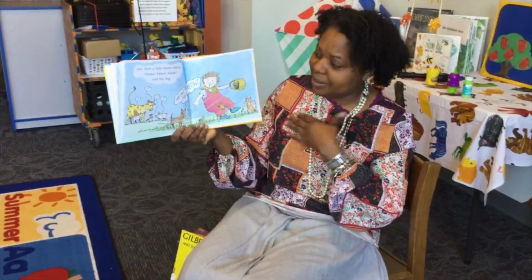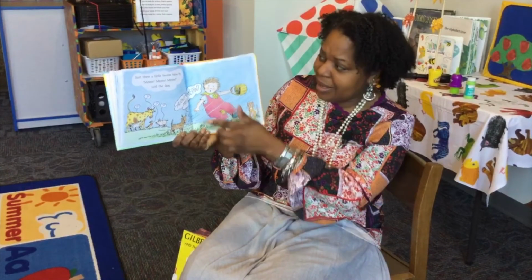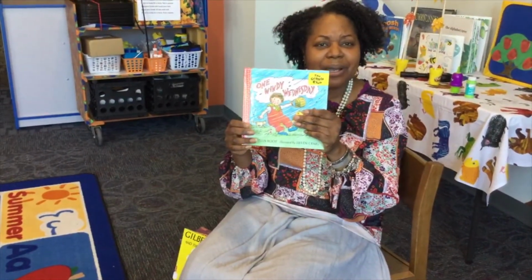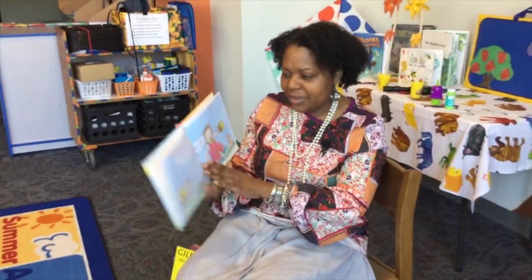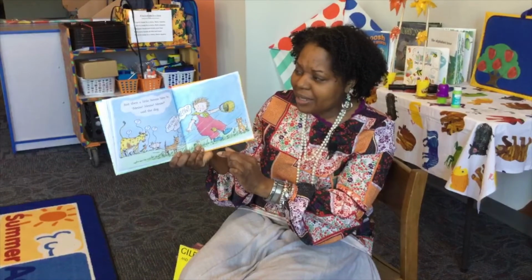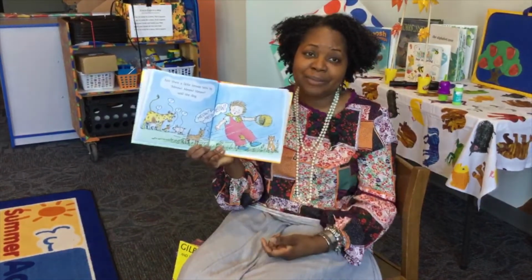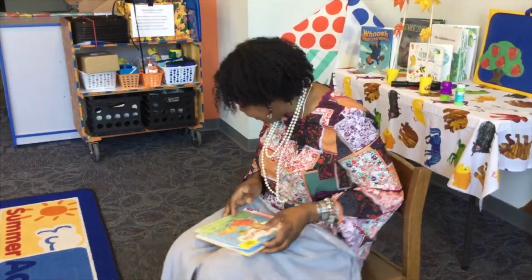Wait a minute. The dog and the cat. Oh no. The end. Oh my goodness, I like that book. But you know what? I can tell from the end of this story that she had some work to do, because when that breeze blew by, the dog started making the wrong sound. He was making the cat sound. So she has to fix those two animals also. That is a fun story. Oh, I like that story.